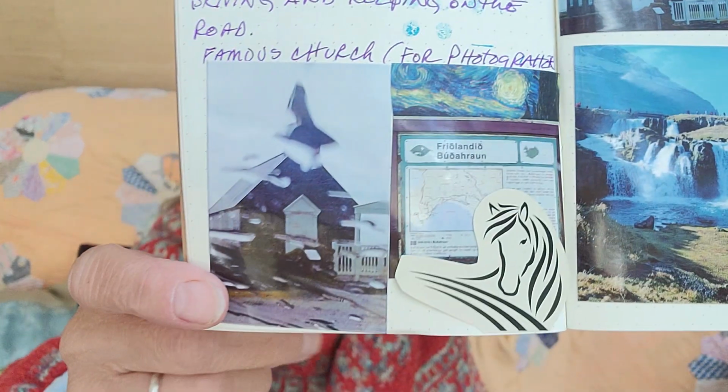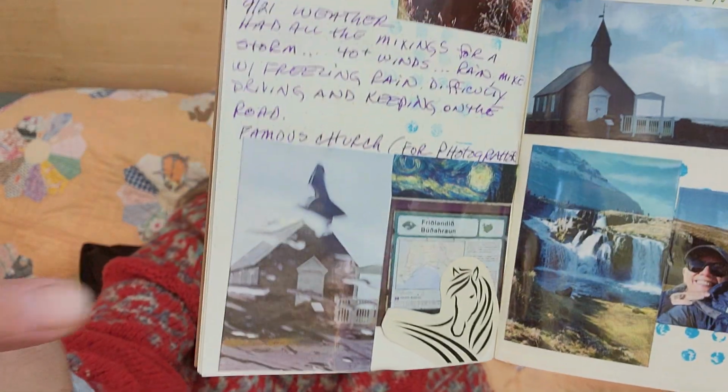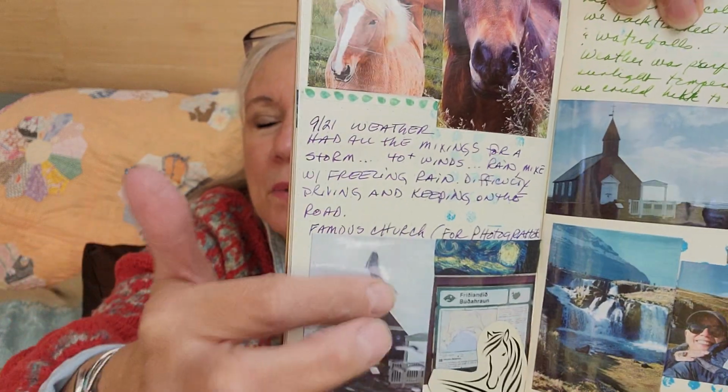Here's a good idea of how the wind and rain was going sideways. That's how hard it was blowing. And we were at one of our stops, and I'm telling you, it was so strong. I thought, well, let's go inside and just have a coffee or a hot cocoa.